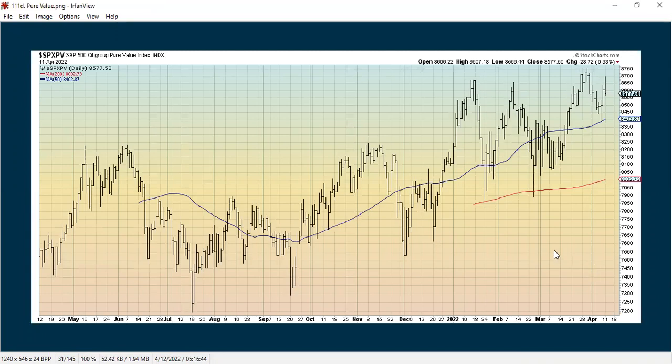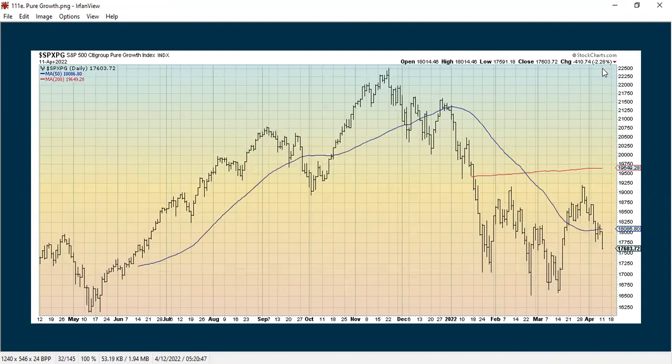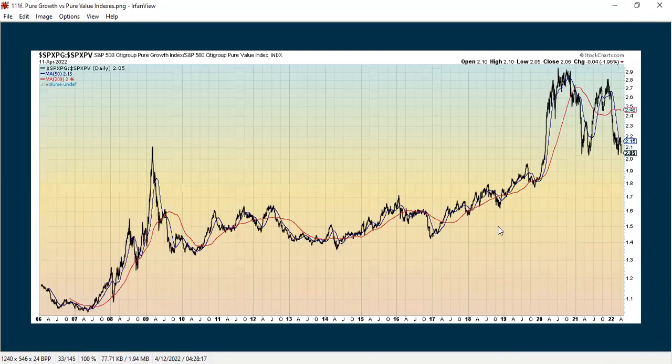Then here's our peer value index. It was down 1/3%, where if you look at the growth, it was down 2.25%. So even though value was down, it still outperformed the growth index that we look at. And then this is a new one. This is where I take the growth index and the value index and do a ratio, and it just shows how we are in an overall downtrend when you compare growth with value.